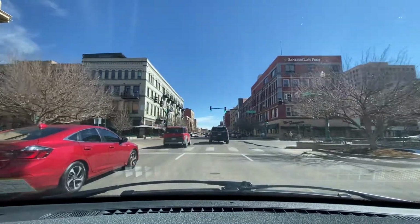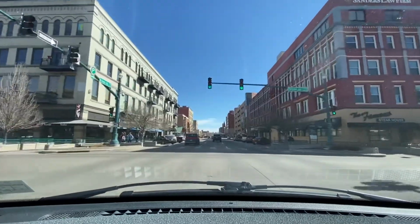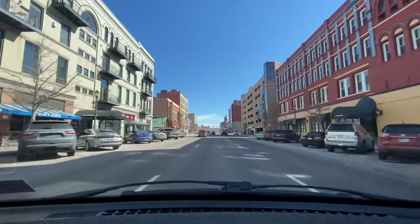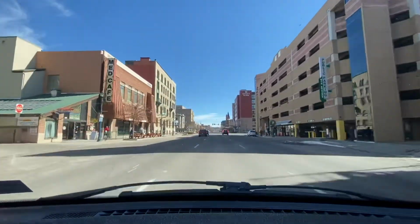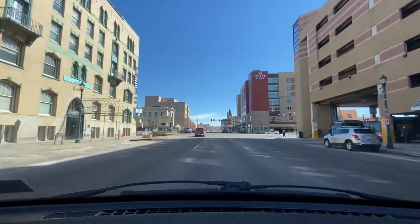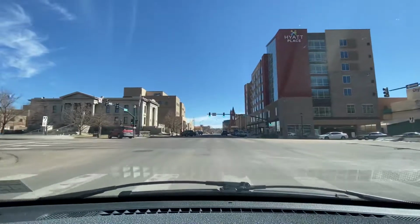Einstein Bros Bagels on our right. We're passing Tehong, the famous steakhouse on our right. We're on Kiowa and Tejon. Sushi B&R bar on our left. Coffee and sandwich shop on our right. Med Cafe on our left, Mediterranean Cafe. Another art gallery on our left. We're passing Nevada. We got the Hyatt Place in front of us on our right-hand side.